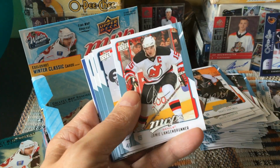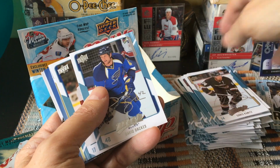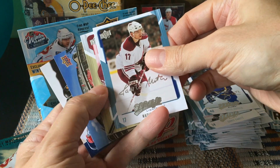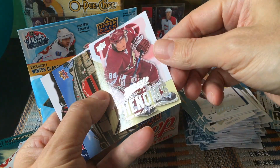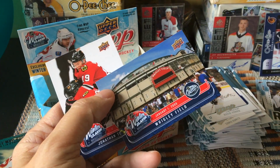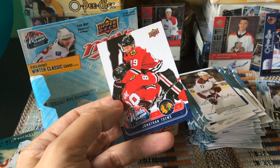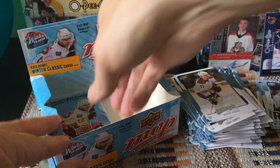And there is Jamie Langdenbrunner. Chris Kunitz, who came up with the Ducks. David Backes. Radim Vrbata. And we have a first line phenoms of Peter Mueller, as well as another Wrigley Field, and Jonathan Toews. Finally, Jonathan Toews. What a cool photo. That's awesome. You have to love Jonathan Toews.